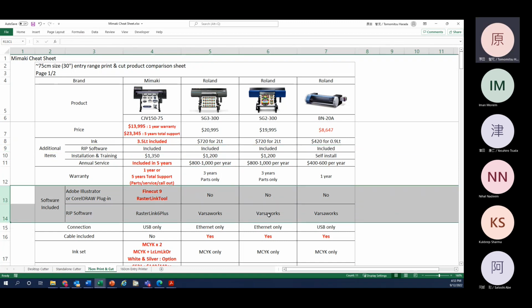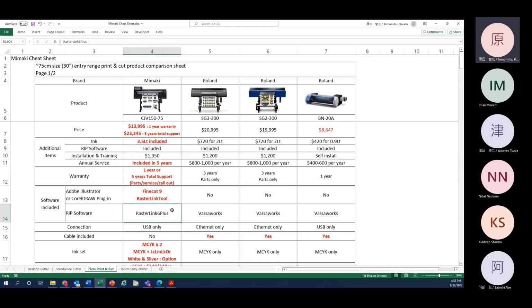Software which is included. Mimaki has two different software: for cutting, Fine Cut 9, and Rasterlink 6 Plus, which is a print and cut software. While other brands come with only one software and no plugin software is supported, we care about a customer who only does cut letters, the computer cuts application with our print and cut machine, so they can just design in Adobe Illustrator and output a cutting from Fine Cut.